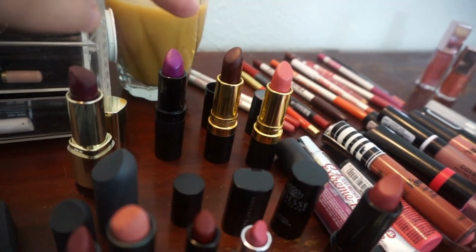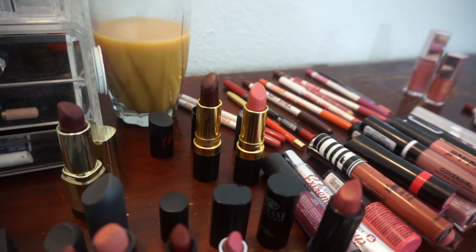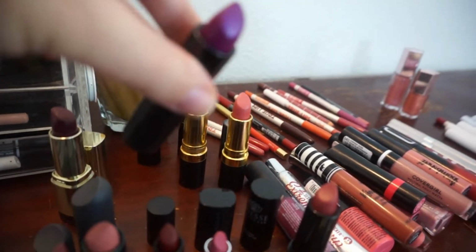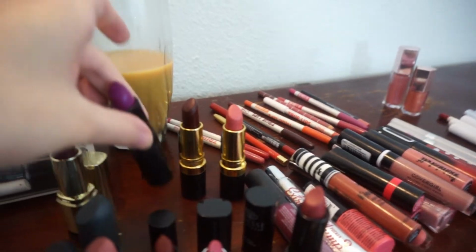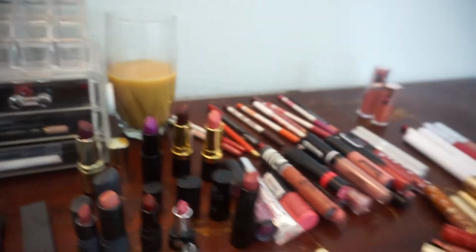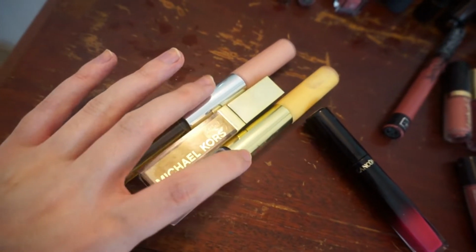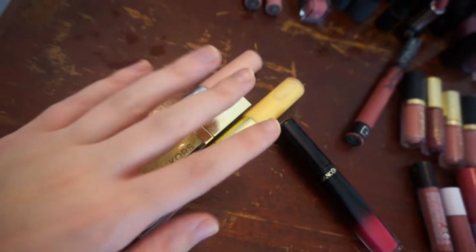These two right here are Revlon. This one is Lasting Finish by Kate lipstick. I don't know. And so then we also have this one, which is a Milani lipstick. And then here I have some Michael Kors perfume gloss combos. This one's just a gloss.